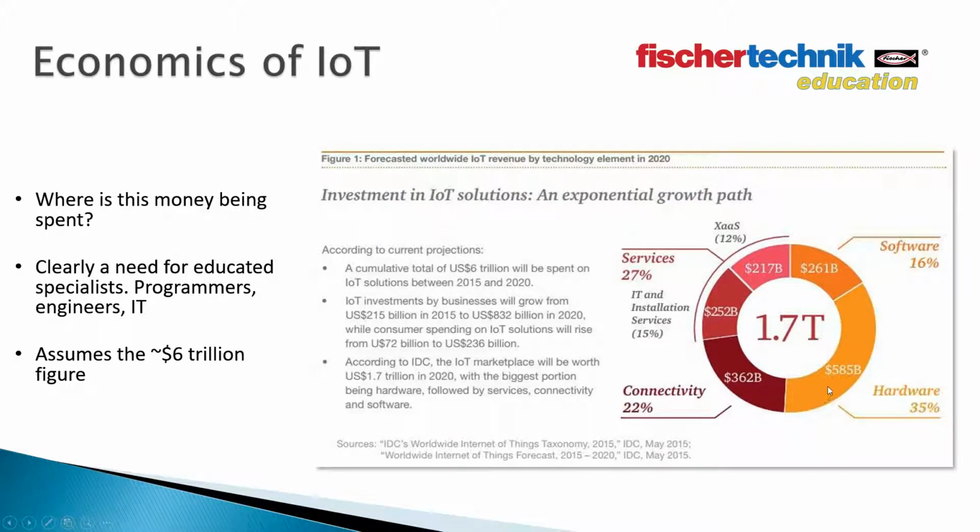So the whole point here is all of these fields are involved with skilled specialists, right? Hardware is going to have electrical engineers, computer engineers. Connectivity will have networking engineers and people to handle that infrastructure. IT installation services, that's going to be your IT administrators and people like that. Software is your computer scientists, software engineers. All these fields require at least some level of education or at least certifications, maybe trade school, right? So these are all highly paid fields, and there's going to be a huge demand for this. There's going to be a huge pool that needs to be filled with people who can handle this influx of new technology.